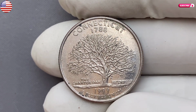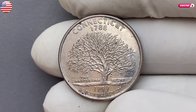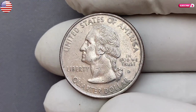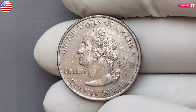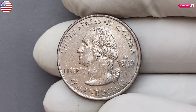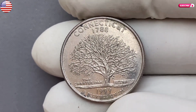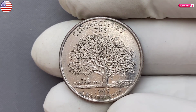Then, there are off-center strikes, where the design isn't properly aligned. Part of the Charter Oak might be cut off, or the lettering may seem pushed too far in one direction. The more dramatic the misalignment, the more unique and valuable the coin becomes. Other known errors include clipped planchets, where a piece of the coin's edge is missing, and broad strikes, where the coin is struck without a retaining collar, making the shape appear stretched or uneven. Collectors absolutely love these kinds of variations because they are accidental, rare, and impossible to duplicate.